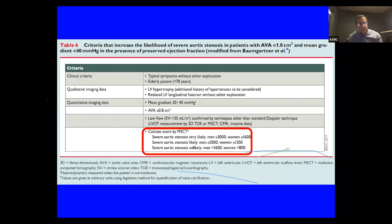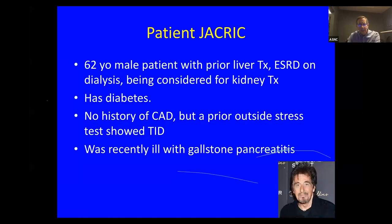The numbers we found have been a little bit lower than this, but if aortic calcium is greater than 3,000 in men or even 1,600 in women, that's almost certainly severe AS. If it's greater than 2,000 in men and 1,200 in women, it probably is severe AS, and it's less likely in these numbers that are listed here. Again, the numbers we found have been a little bit lower than this.